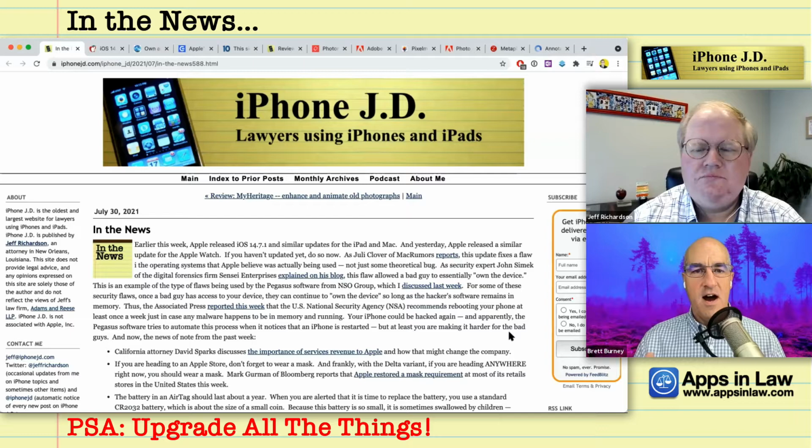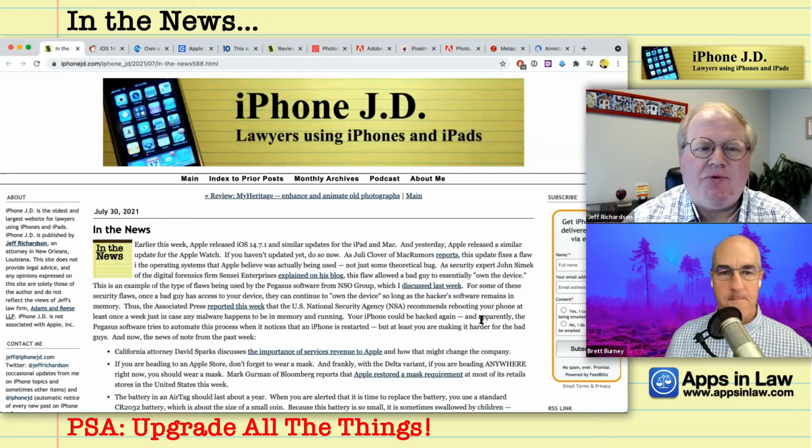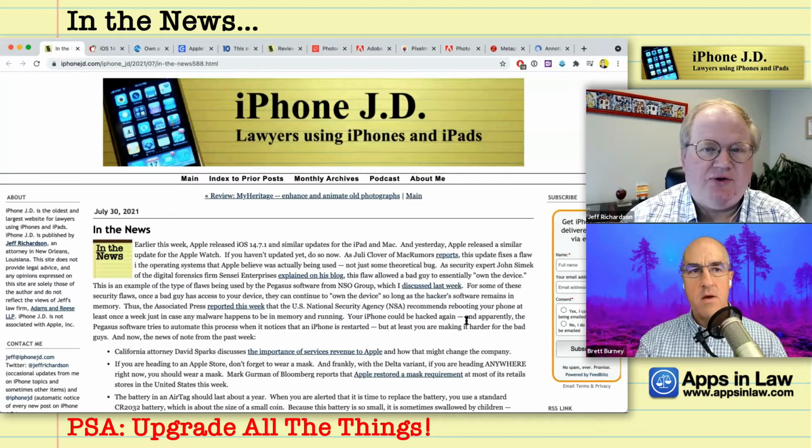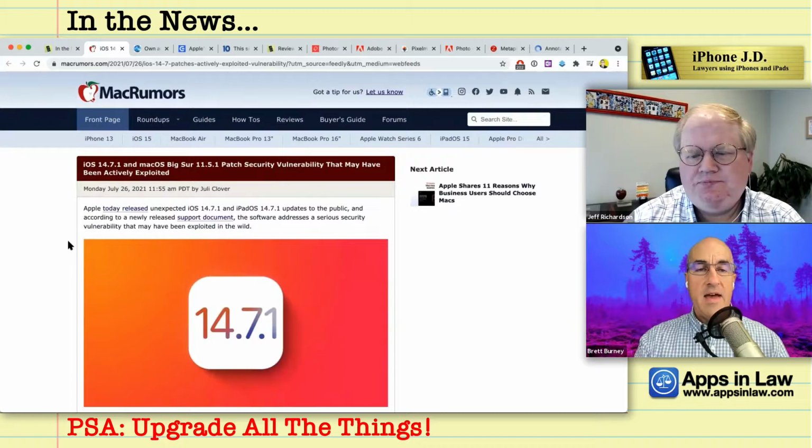14.7.1 was recently released. And that's what you started off your In the News post with, which is good. Yeah, every iPhone, iPad, Mac, Apple Watch update has a security component to it. But every once in a while, Apple will say that they're patching a security component that they have evidence was actually being used out there in the wild. Was it being used in one instance or in a million instances? We don't know. But this is a perfect example of how when an update comes out, go ahead and install it. And we've talked about this a couple of times.